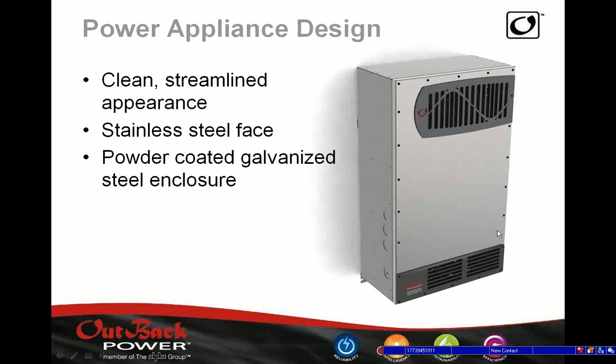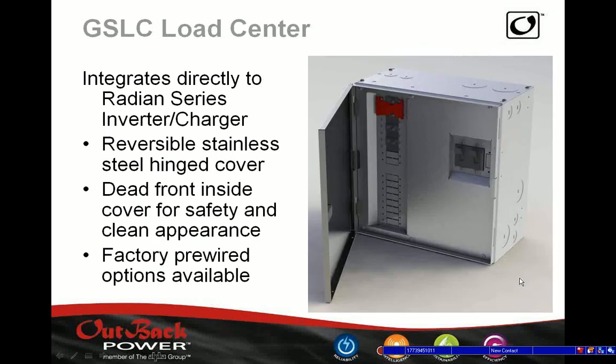So in that theme, we designed the product to look like a power appliance. Stainless steel lid, powder-coated galvanized steel enclosure, clean, streamlined, designed to have a minimum amount of protuberances and fins.